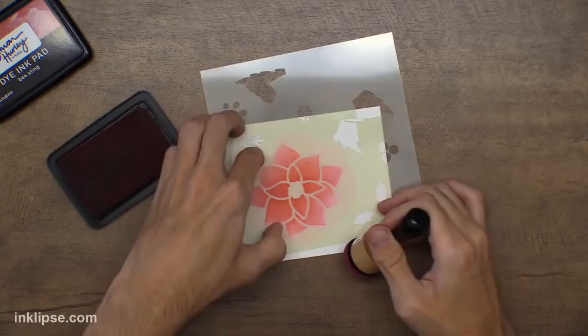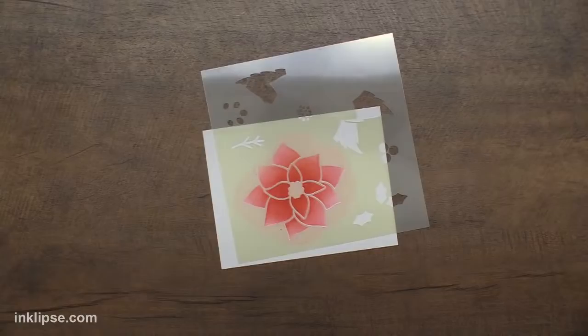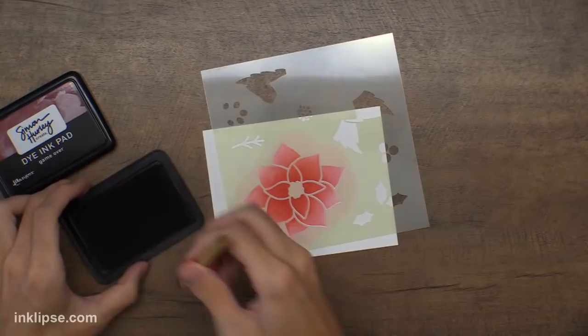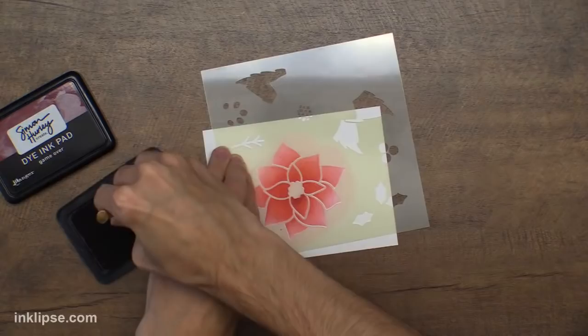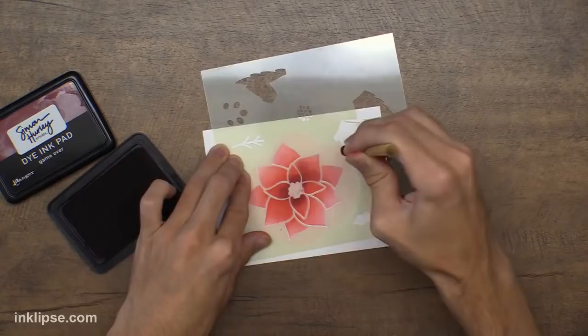I'm gonna go in here and add a little bit of darker color to the center with that same bee sting. And then I'm gonna go in with Game Over, which is the new really nice dark rich red color. And I'm going in with these little mini detail blending tools and I just go in and fill this in. And that simple little blending of color adds so, so much shading to your project.